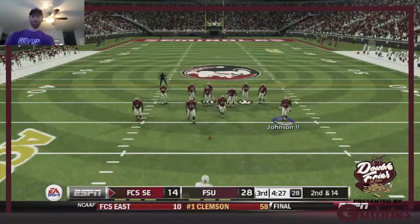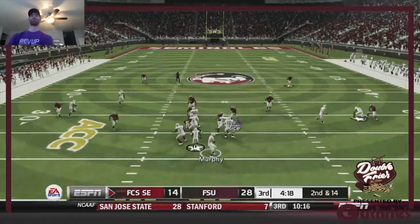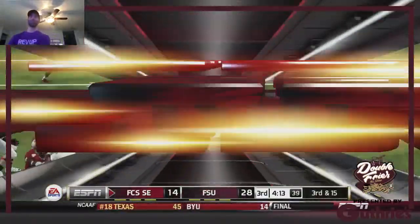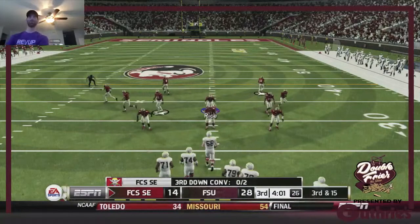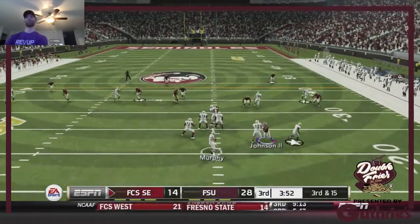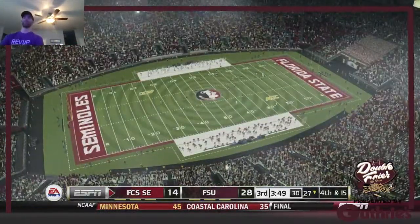They come up to the line here. It's second down and 14 after the sack. He's scrambling, and he's going to be sacked for a loss. So that'll make it fourth down. Great hold by the defense. They were expecting the pass play, and they defended it very well.